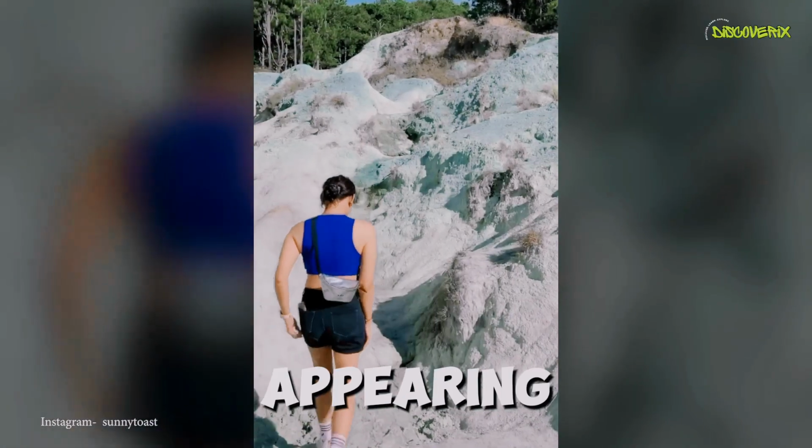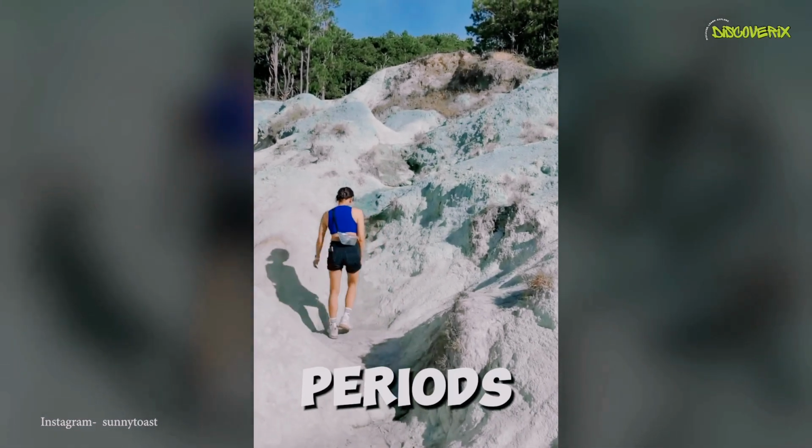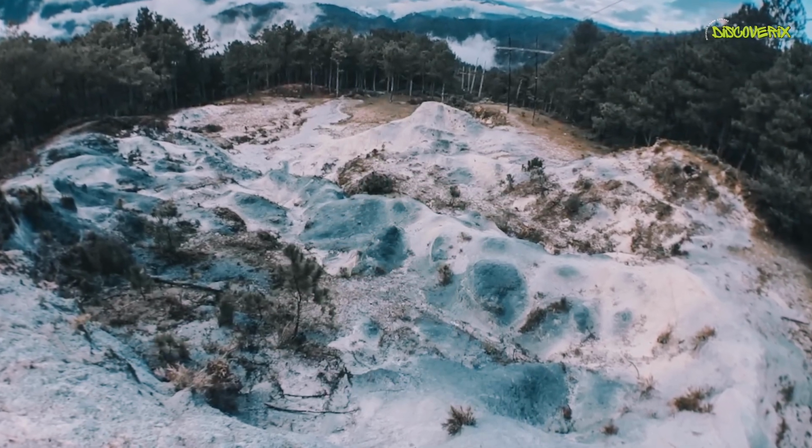This coloration will vary throughout the year, appearing more bluish-green during dry seasons and intensifying to a vivid blue during periods of rainfall. Additionally, white soil patches can be observed in certain areas, notably on the lower slopes of ridges.